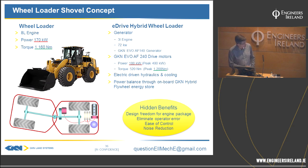This is same sums as last time. Almost. So the application with a loader shovel is we can replace a very large, typically an 8-litre diesel engine with a generator that's probably about 3 litres, and that in itself shows you where the fuel savings are going to come from. And it'll still have the ability, so I've worked it all out for our Evo drive motors to produce the same power overall and the same torque overall, or better torque overall, when you're using the system. So we've got effectively a 180 kilowatt machine, but with a 72 kilowatt engine in it. That's a win.